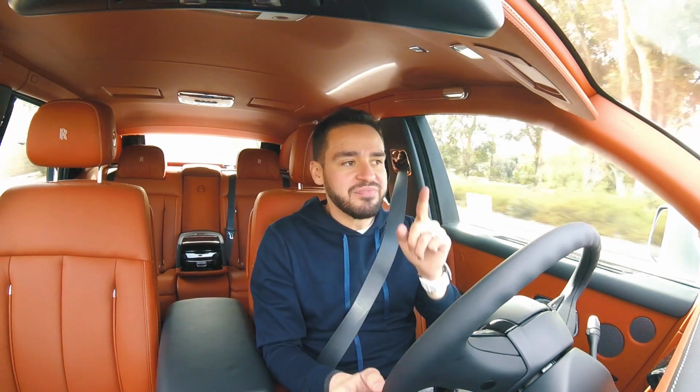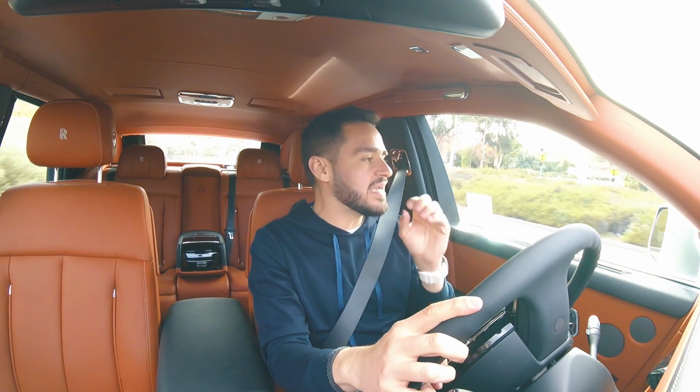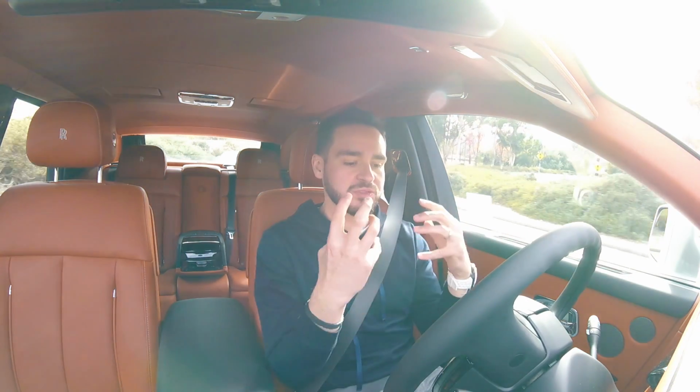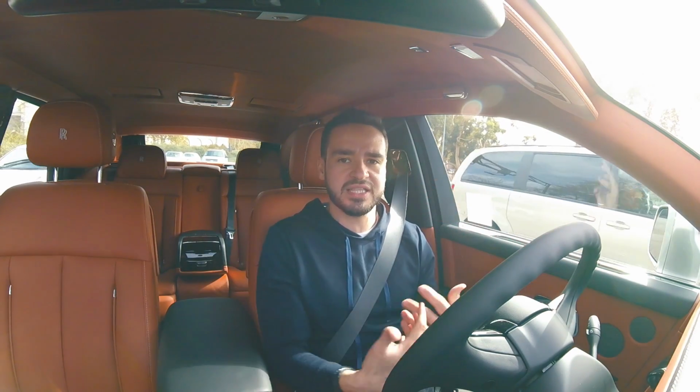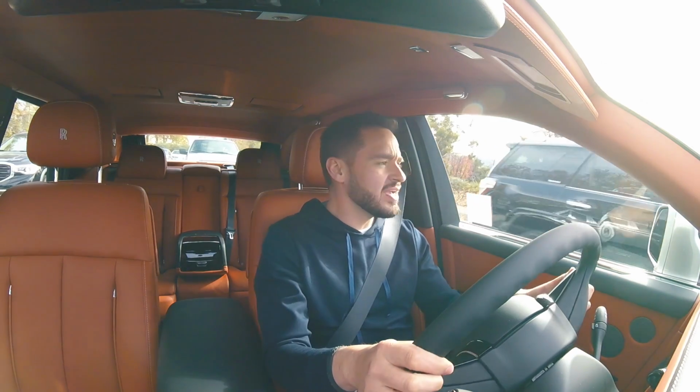The thing now is, the way the rear steering has changed this car is so radical, it feels smaller than my Ghost. I legitimately feel more comfortable driving this than my Ghost now. I don't understand how that's possible, but that was one of my biggest complaints, and that was one of the most intimidating factors of getting a Phantom. It was too big, you couldn't drive it.